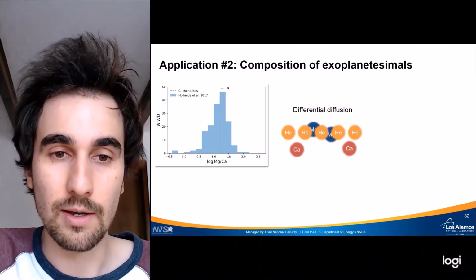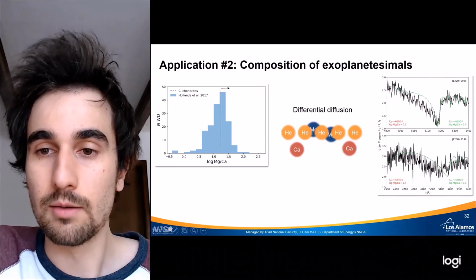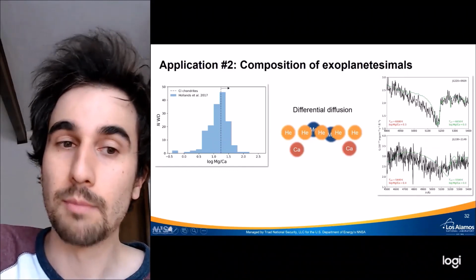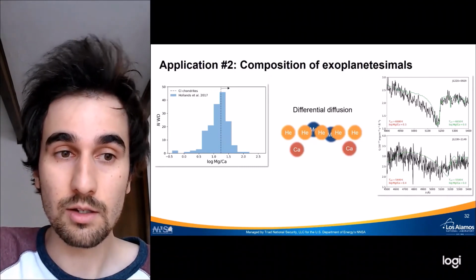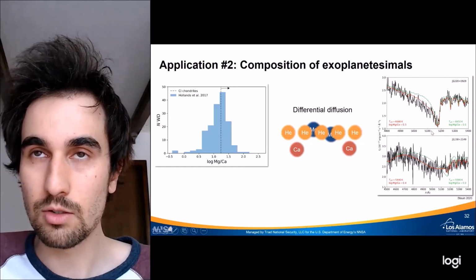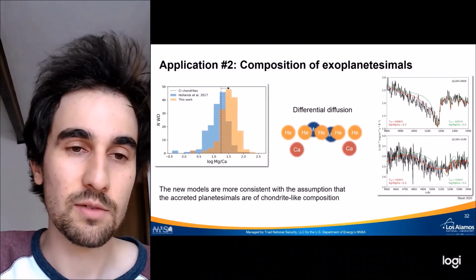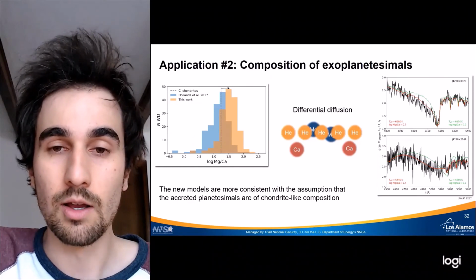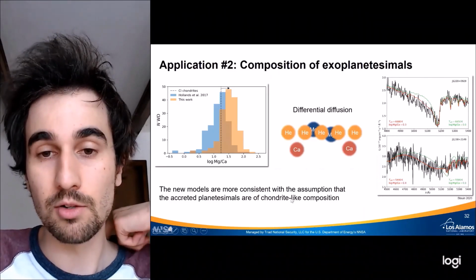Now, if you look at the fits of the white dwarfs that were used to infer this distribution, we can find many problems, especially with the magnesium triplet, which indicates that maybe there's a problem with the magnesium abundances that were measured for those stars. So I have revisited this study, revisited all those stars with the new models. The first thing with the new models is that we have much better fits to the observations, and this gives us more reason to trust what we find with the models. And indeed, we find a distribution that is shifted by about what we expect from differential diffusion, so that it's now consistent that those white dwarfs have accreted planetesimals with a chondrite-like composition.